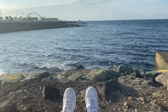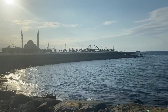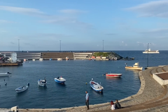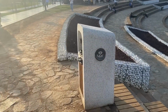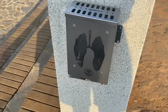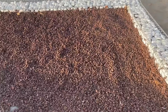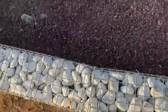The Black Sea looks beautiful from Turkey as well. That's the same Black Sea that I saw from Georgia, from Batumi. And here I see the same sea, but from Turkey. This is an icon. There is a cigarette box with lungs. You throw cigarettes in there and it covers the lung. And those, I thought they were flower beds, but they're just rocks in rocks.